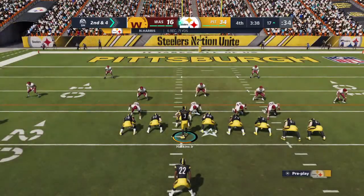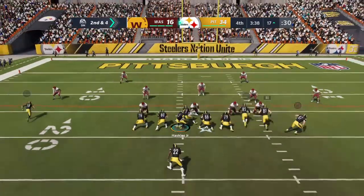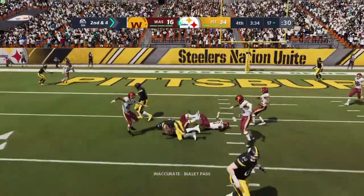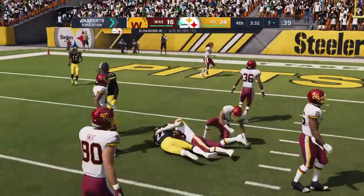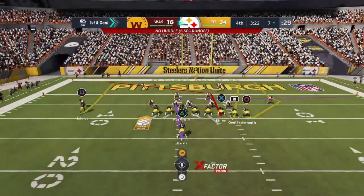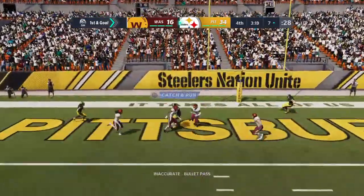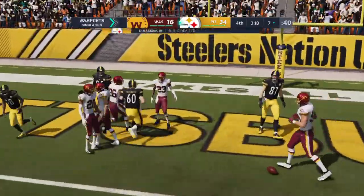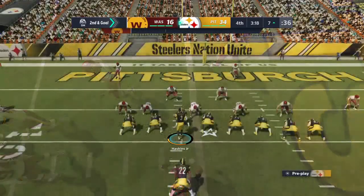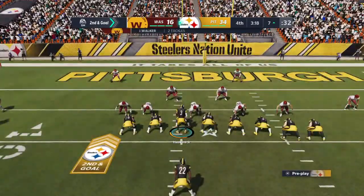From the 17, here's second and 4. Now it's Haskins. This will be caught just inside the 10. And the Steelers are going to have a first and goal as he'll be taken down at the 7-yard line. Now Haskins. To the end zone, but knocked away and incomplete. Coverage that time by Bobby McCain. They'll try again here from the 7 on second and goal.